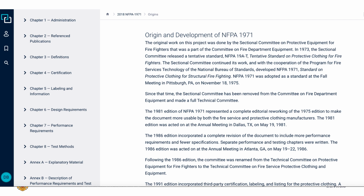One thing that you want to look at in standards, and Neil talked about this in his presentation, was that in every document there's an origin and development of the standard. And if you can see on here, this goes back to the first edition, and it gives you a history, and it goes through each edition what the committee was looking at, what was happening in the fire service, and what changes were made. So the first edition in 1971 was adopted as a standard in 1975, and then it goes through each edition. It's very interesting reading.